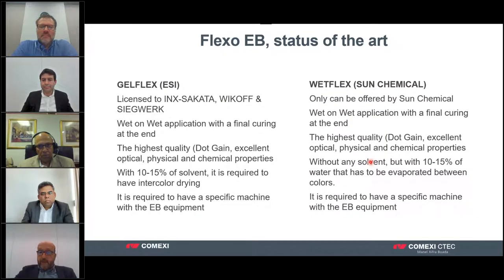What is the state of the art of the flexo EV? Flexo EV is something which has been known in the market for years, but I have to say that it has been evolving very fast during the last 3, 4, 5 years. Today, we have two technologies for the flexo EV.